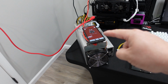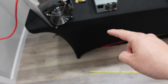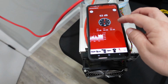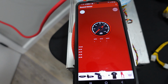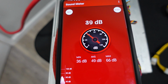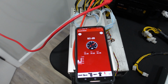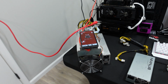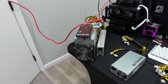All right, so I put my phone on here with the sound meter. We're gonna do a baseline test here. And then also during our testing, we're gonna test 6 feet away, just for peace of mind there. So let's get in here. I'm gonna hit reset and we'll give a baseline of the noise level right here. All right, so our average, we'll say at the lowest was 46 there. So we'll go ahead and notate that. And then let me get this plugged in and we'll check back in 10 minutes and see how we do.